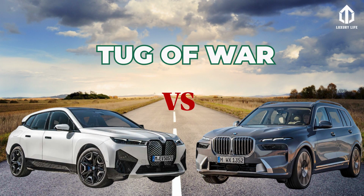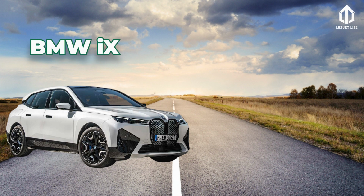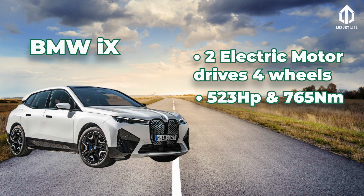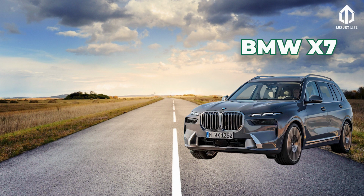Let's start the tug of war. The BMW iX M50 is powered by two electric motors that drive all four wheels. They produce 523 horsepower and 765 newton-meters of torque when combined. The iX weighs a hefty 2,510 kilograms, which may be good for traction, and it has a towing capacity of 2,500 kilograms. The BMW X7 offers a bit greater pulling ability with a towing capacity of up to 3,500 kilograms.